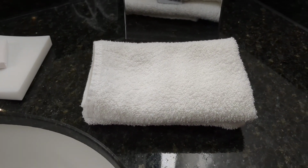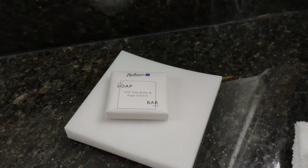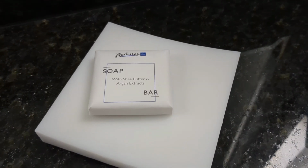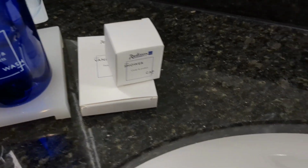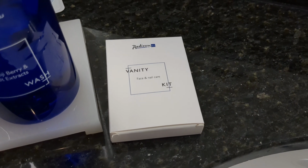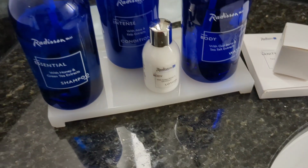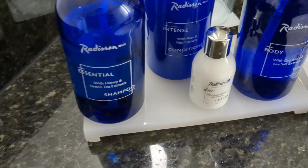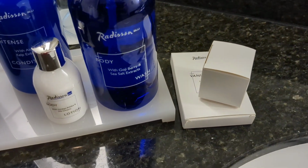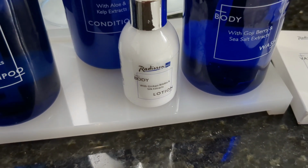First off, there's a washcloth, some tissues, complimentary soap, Radisson brand of course. There's a shower cap, vanity face and nail kit. Behind that there's some glasses, there's shampoo, conditioner and body wash. And in front of that there's a little mini body lotion.